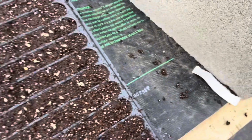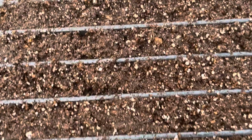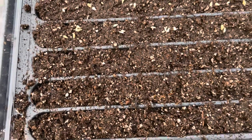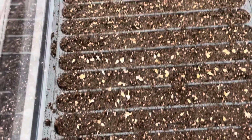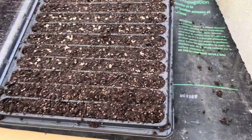So I've got my heat mat going, and you put this little top on it. It's going to keep the heat in. You want the bottom heat around 70 degrees. And then as they grow, it'll be very tedious, but I'll have to separate them out and put them in bigger packs. But this is how you can start a lot of seeds in a smaller amount of space. And I have plenty of space in the greenhouse, but you have to have bottom heat, and so I'm not quite set up for that.